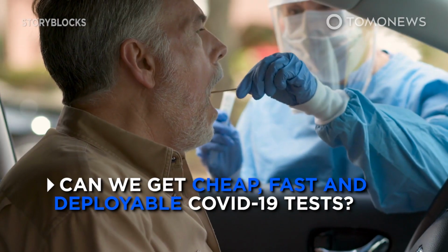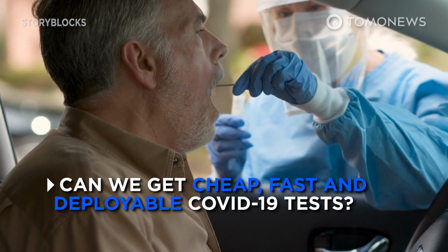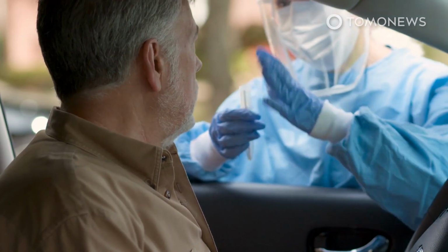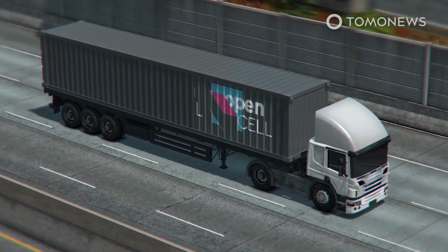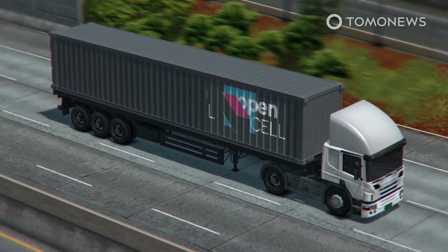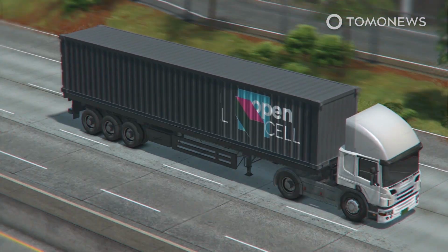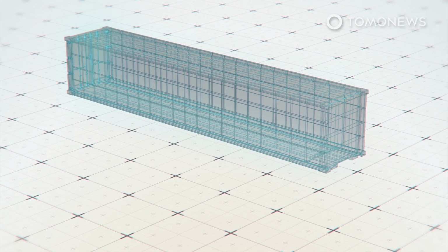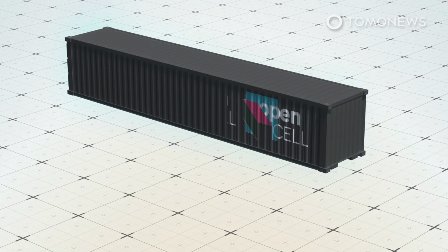Can we get cheap, fast, and deployable COVID-19 tests? According to a bunch of plucky British eggheads, yes. Researchers from the UK have developed the first ever shipping container lab for COVID-19 testing that features a mobile, low-cost, scalable, and open-source design. The lab units are called Contain, according to a preprint study in BioRxiv.